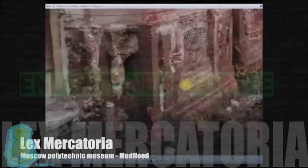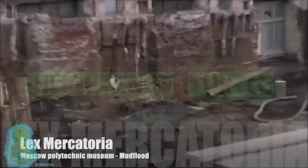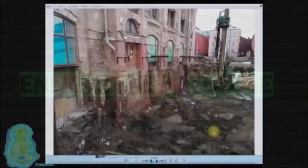It shows reconstruction works at the museum and gives deep insights from the inside and outside of the building. Museum of Science on the basis of the Polytechnic Museum. Modernization of the museum is a large-scale state innovation project. The modernization program for 2017-2018.